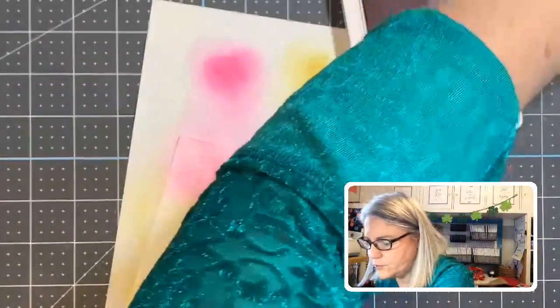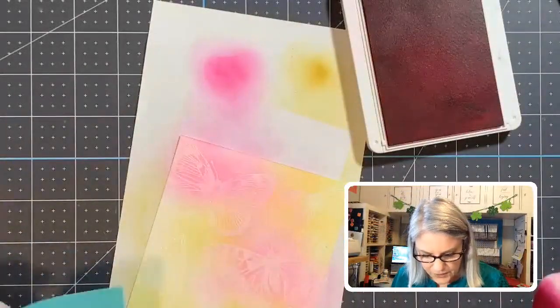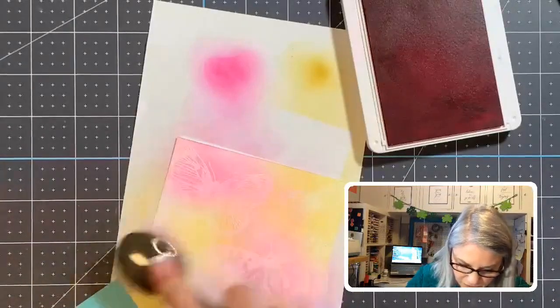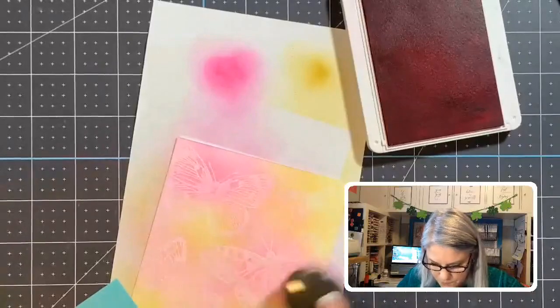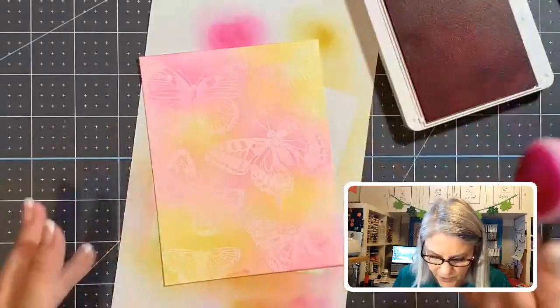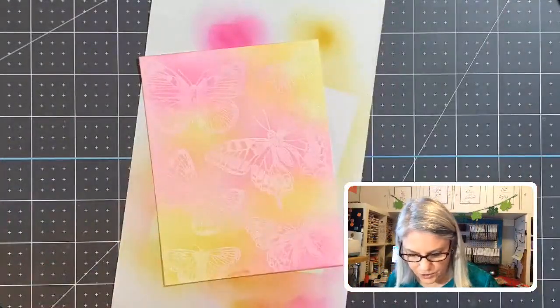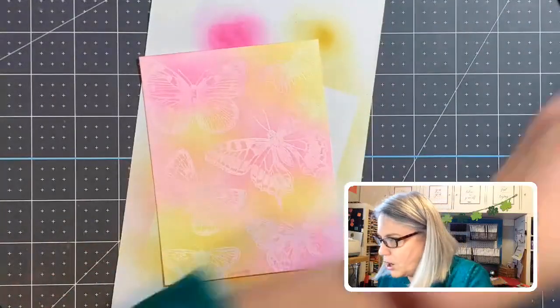You know what? Another trick I've learned, and I'm noticing I'm getting ink on my fingers, is to hold the paper with another piece of paper, and that helps a whole bunch. Okay, so we have the yellow and the pink. I like it. I don't want to mess it up anymore. It's good enough.